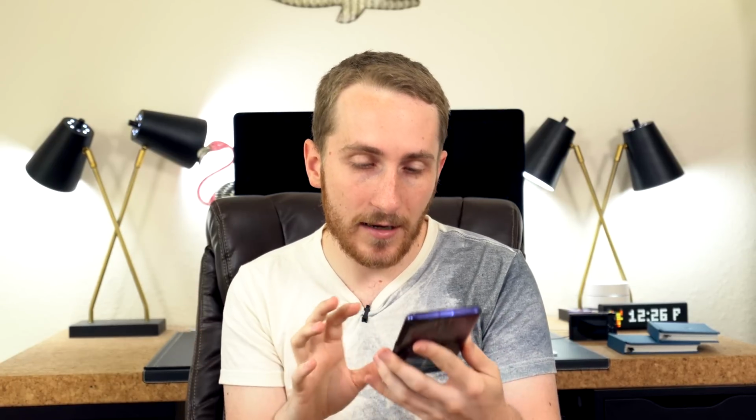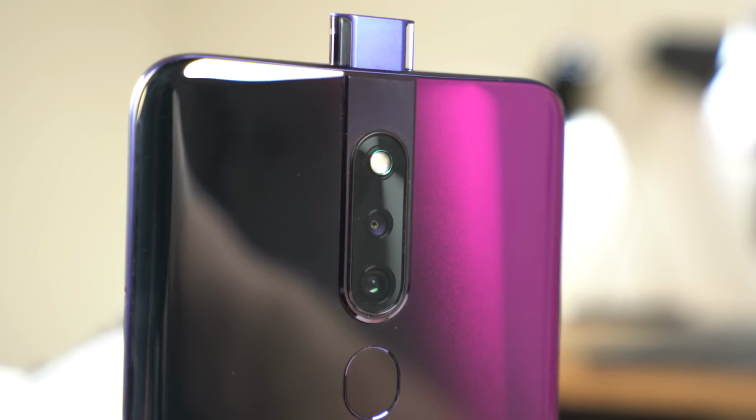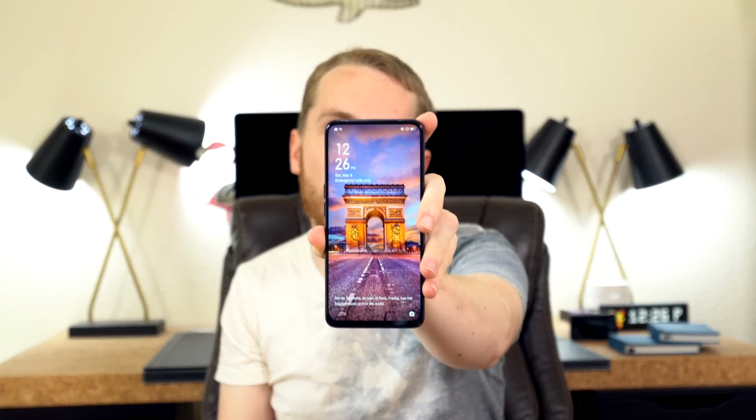If OnePlus can do this design, but make it bezel-less on the bottom as well, it would be super cool. Who knows, they may put the fingerprint scanner underneath the glass like they did with the OnePlus 6T, but I don't really know. Obviously, it's probably going to look very similar to this on the front, but then it's going to have a Snapdragon 855. It could have 8 gigs of RAM, 10 gigs, 12 gigs, something like that. And the storage is probably going to be 128 gigs, 256, 512, something along those lines.